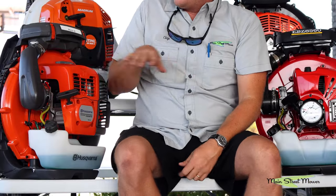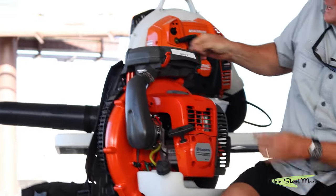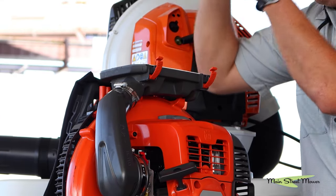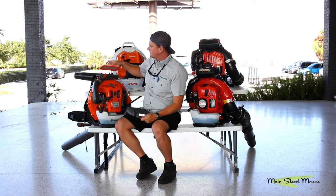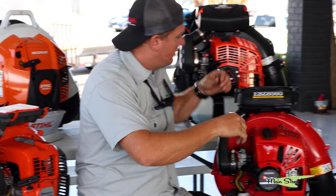They did change a lot of the plastic equipment. Like, the air filter housing on this has these clamps. Ooh, on all four. And then your air filter can come out. That's how Husqvarna chose to do it on theirs. On the other one, it's wing nuts.